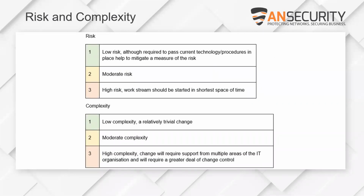Now, a lot of our customers in the past have come to us and said, well, where do we need to start? What are the biggest risks that we've got? So each of those projects inside the report will be scored from 1 to 3 against both risk and complexity. For the risks, level 3 is a high level risk. You are exposing your organization to a high degree of risk by not implementing this control yet. You need to get this underway as soon as possible. And equally so, a low level risk, perhaps you've already got some technologies or some processes in place which are helping to mitigate this, but you just need to take it up a notch, 1 or 2 levels, such that you can get those risks mitigated.